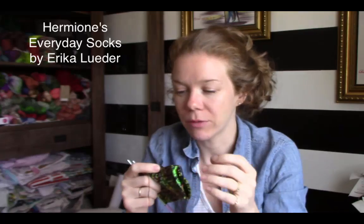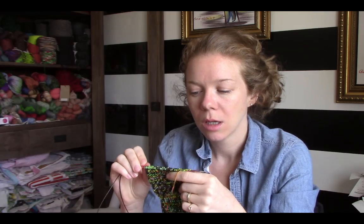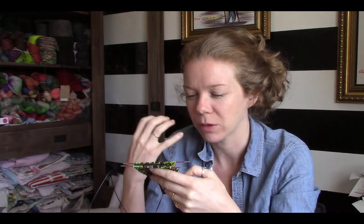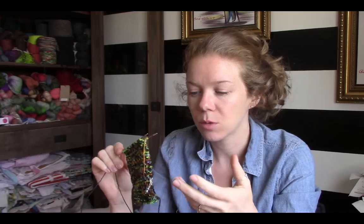This is the Hermione's Everyday by Erica Lueder. I like this texture, but with this yarn, because it's so crazy colorful, all it does is add texture. You can't even really tell what the pattern is until you look at it closely, but I don't mind that. I actually like it a lot. These would have been fine as a plain vanilla, but I really wanted to try different stitch patterns and stuff for my calendar monthly socks.